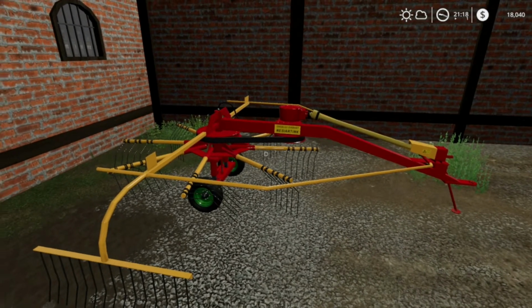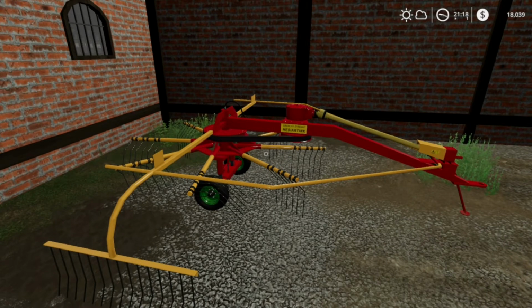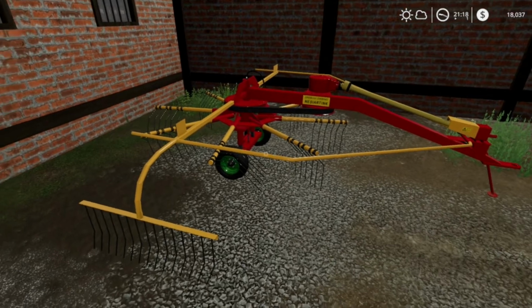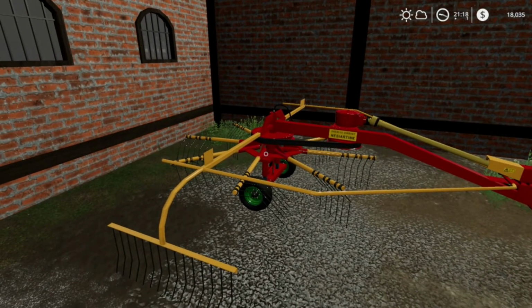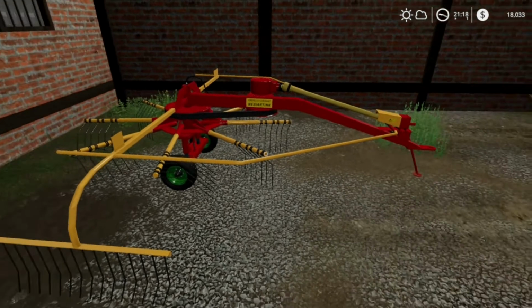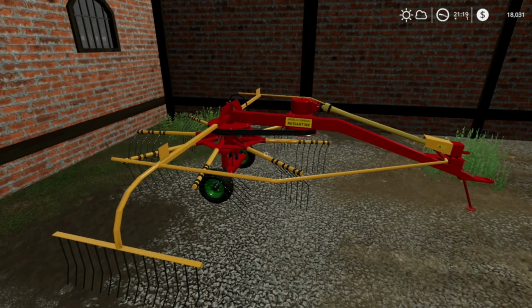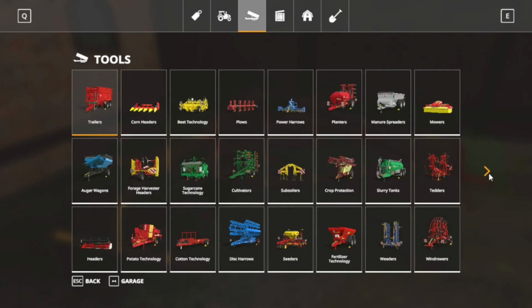It's pretty slick, though. I was actually very surprised at how well this thing worked. The animation is pretty darn good. It's not like this spinner here is moving so fast that you feel like the back end's going to take off, and it's not fixed in place either. So it does a really, really good job at windrowing everything. Let's jump in here really quick, and I will show you where that is.